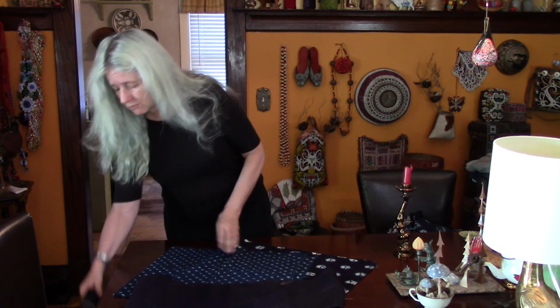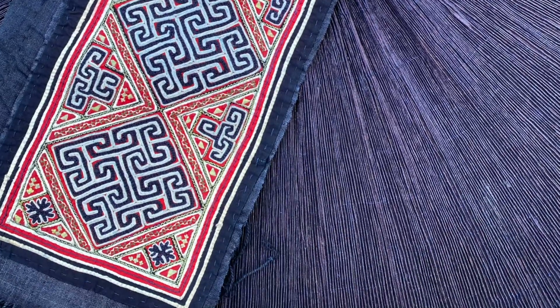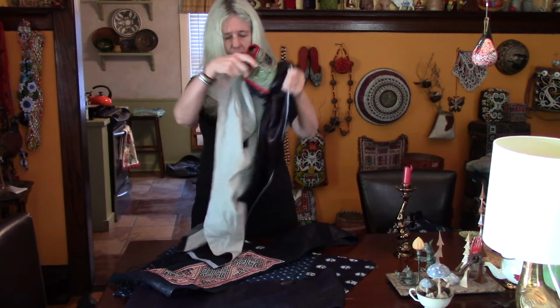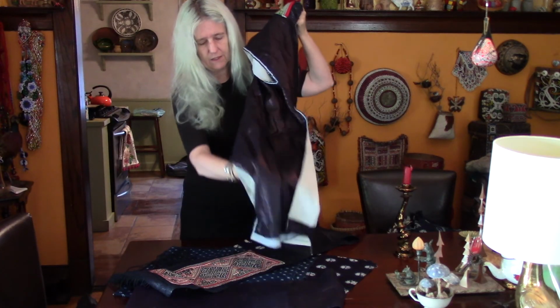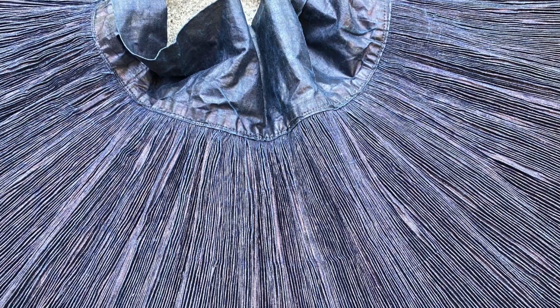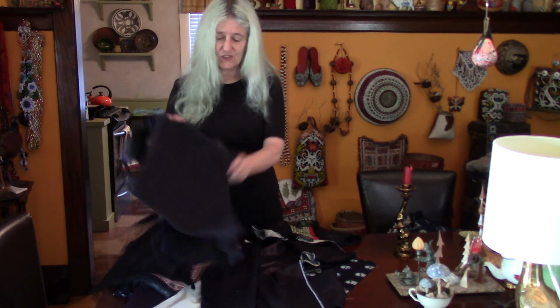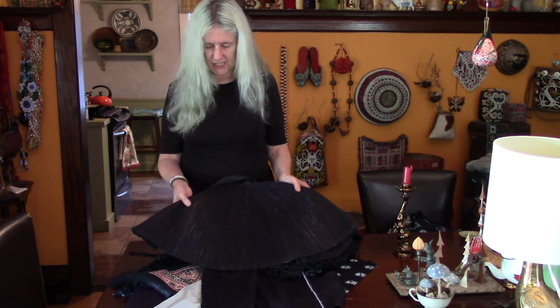And then what they do with that cloth is they make things like this. This is a sash, a jacket, and you can also see that there's some beautiful, beautiful embroidery on this. And this is actually from a different group that is in southwestern China, but it is the same technique. It is a skirt, and it has that beaten, shiny indigo.